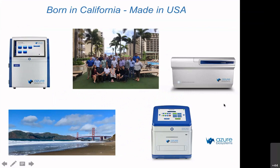So born in California and made in the USA. As you can see here, this is our team. This is not the full team. It does not include everyone. I apologize for those that are missing from that image. But these are the instruments that we primarily work with and sell.